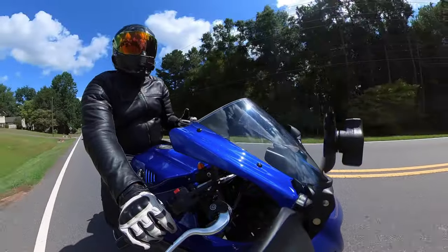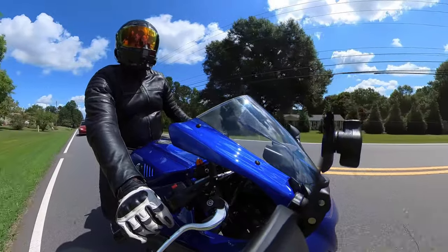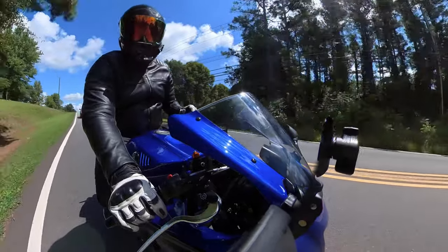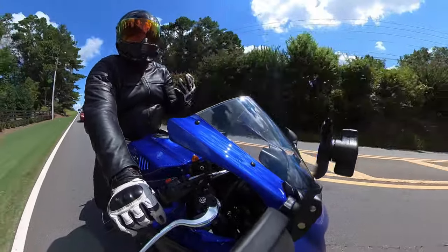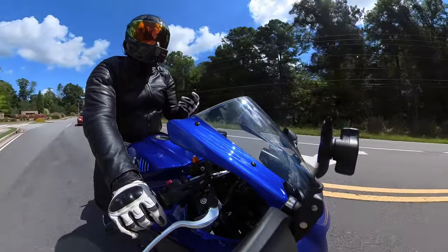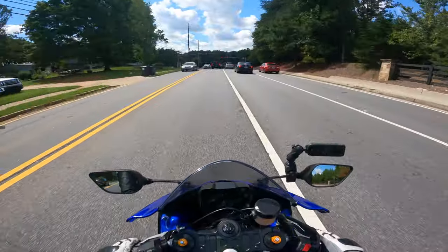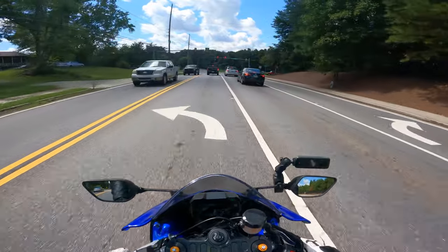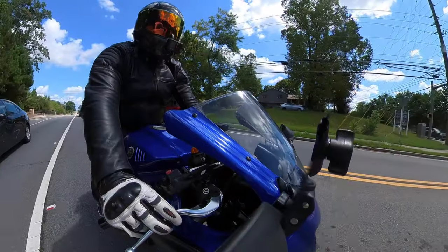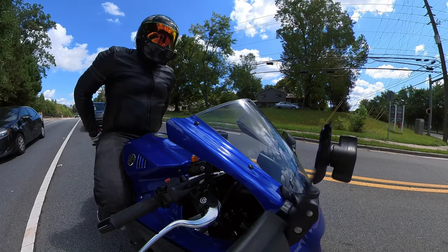Another thing about the cut is I feel like they fit really good above my knee, and then below my knee, they do a really good job of going around any sort of boots. So I've got three main types of riding shoes that I wear. I've got my waterproof boots. I've got the boots I have on now, which are like a half boot. And then I have these riding shoes, these XTC or something like that. I have noticed that these pants fit really good over all of those.